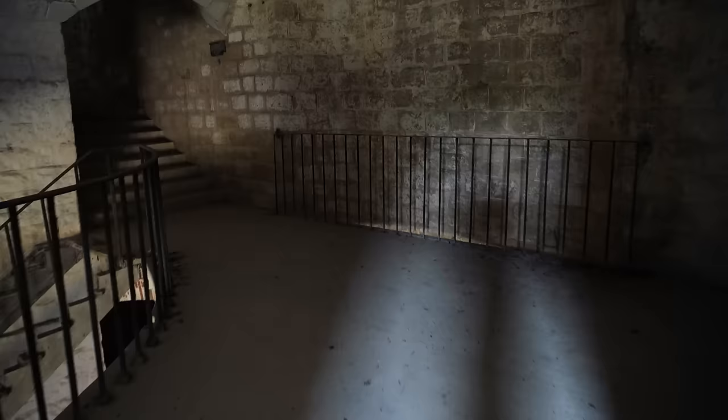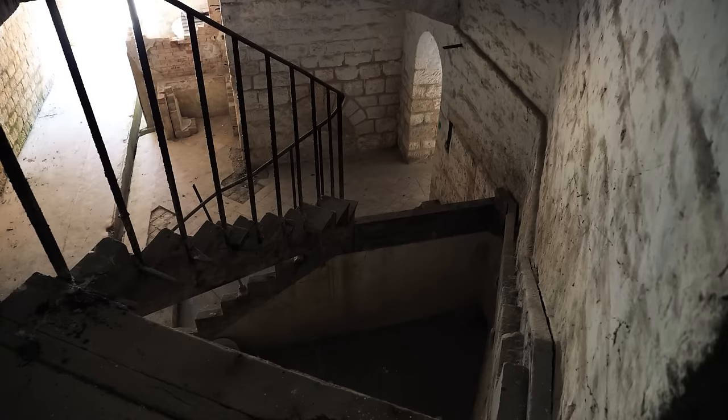All right, we're getting ready to head back down now. Now, I don't claim to be an architect or a construction guy or anything like that, but I'm going to go ahead and say that I don't think we're going to be able to go down the staircase right here. So we're going to go back the way we came.